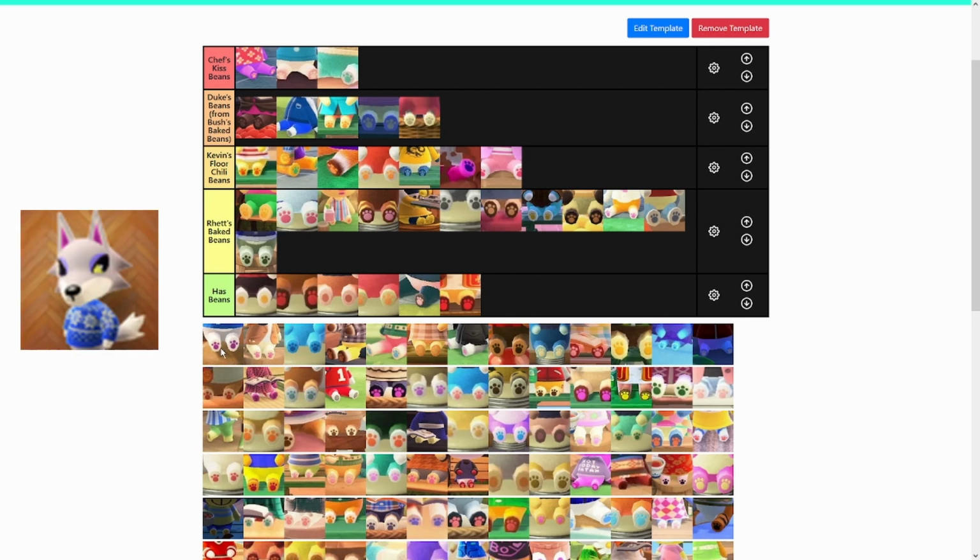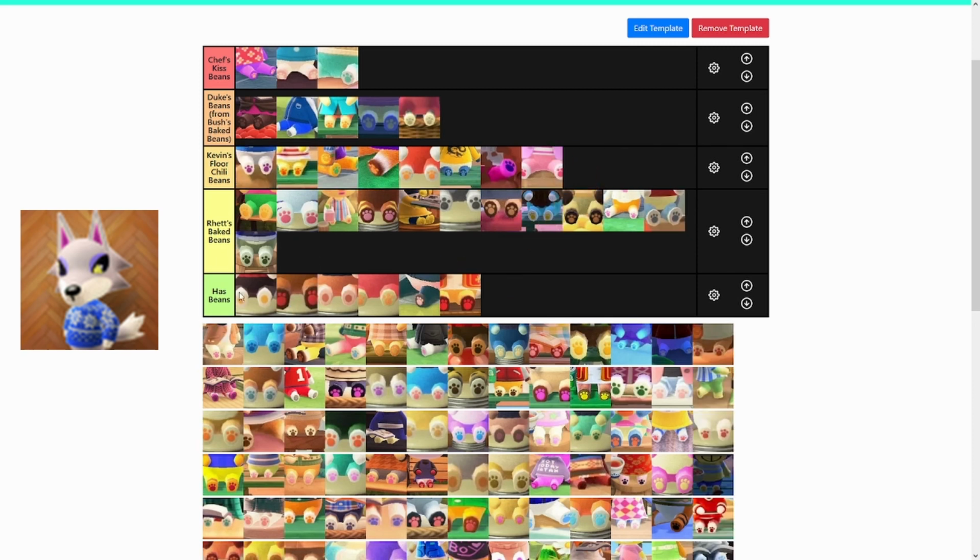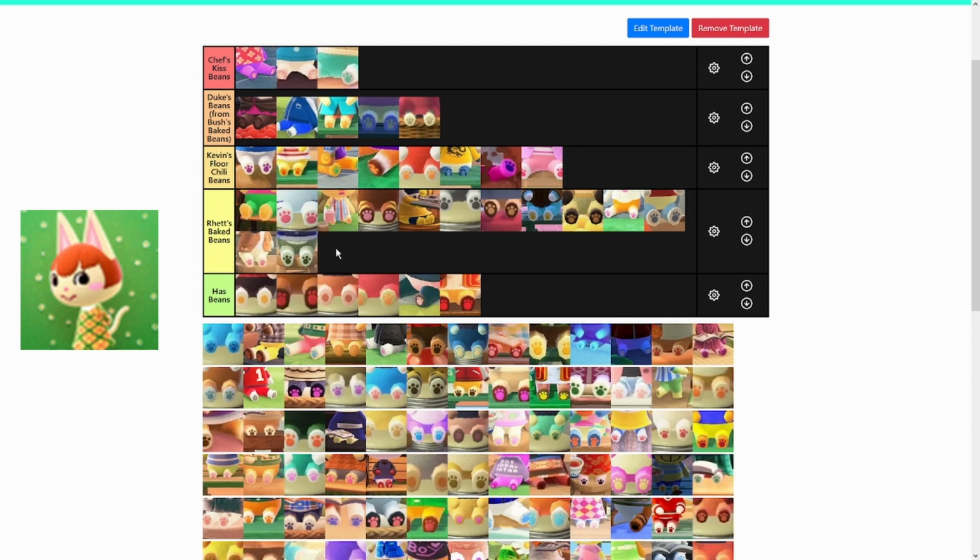Fang. Purple beans. What more do I need to say? Going into Kevin's Florida chili beans. Felicity. Okay, Felicity I have on my island, and I love her. Her beans, I think, are gonna go into the baked beans, though. I love them still. Love you, girl.